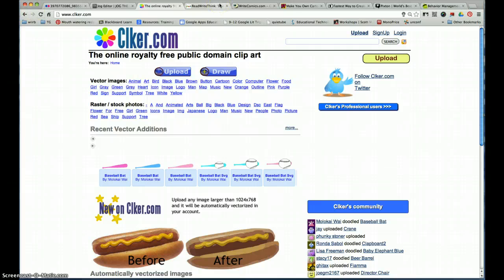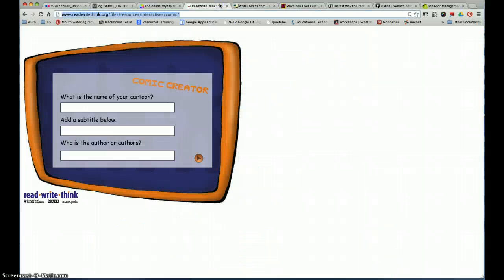The next is a collection of comic creators. There's the elementary Read, Write, Think comic creator, which simply allows you to create a cartoon.